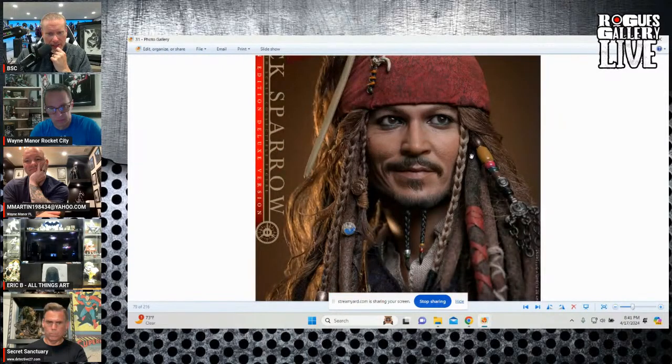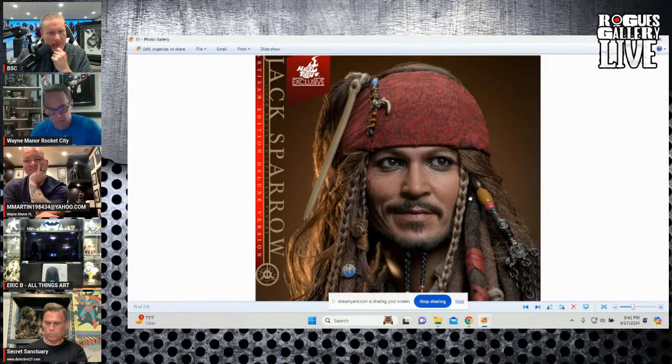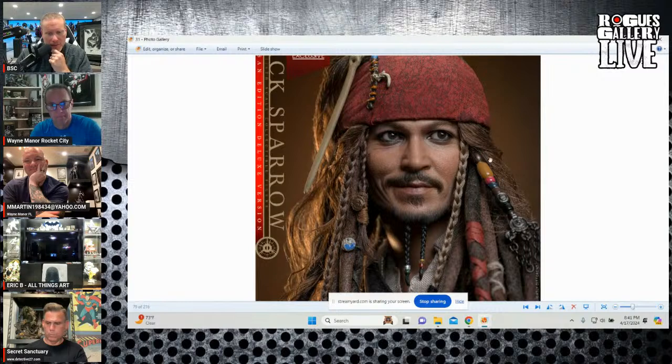All right, there's our board, Johnny. This is a new piece from Hot Toys. They came out with some real hair, real wool dreads. Look at that likeness. It's pretty darn good. Is that not just insane? Looks good. They even suckered me into that one.